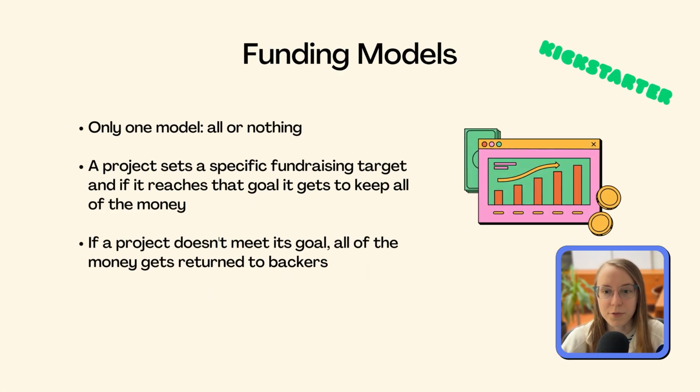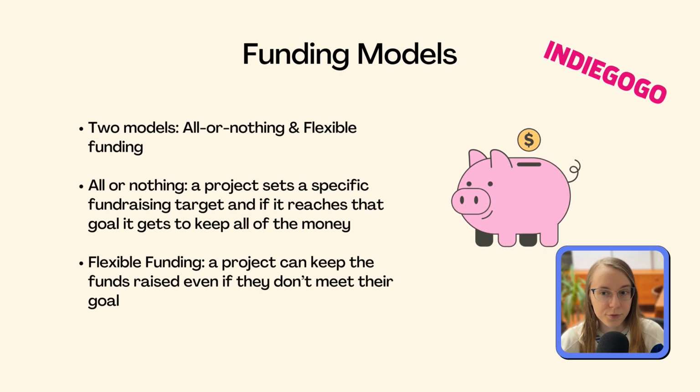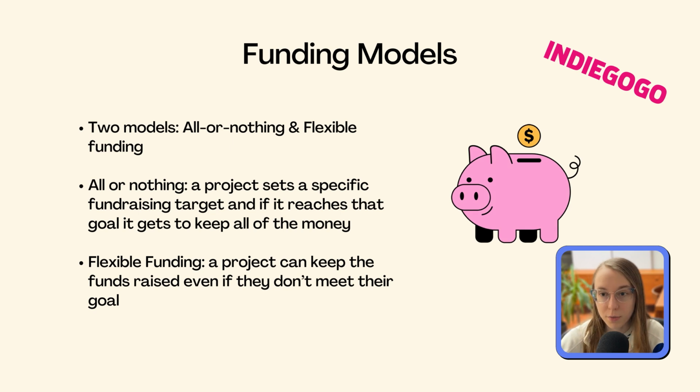Next, let's talk about funding models. Kickstarter is well known for its infamous all-or-nothing model, where a project sets a specific fundraising target, and if it reaches that goal, it gets to keep all of the money. However, if it doesn't, then all of the money gets returned to the backers. Indiegogo is more flexible with both the all-or-nothing model as well as flexible funding, which means that the project can keep the funds even if they don't meet their goal.